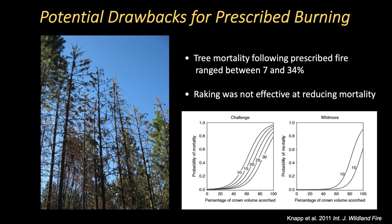Based on a study of two different masticated sites in Northern California, tree mortality was relatively low at 7 and 34%. Smaller trees with greater ground scorch had a higher probability of mortality. The site with higher tree mortality also had steeper slopes and higher fuel loads.